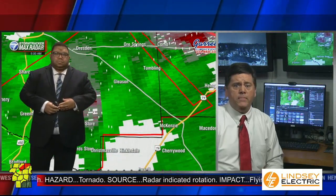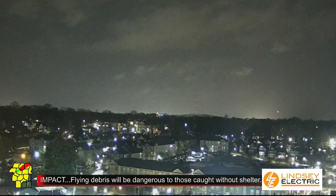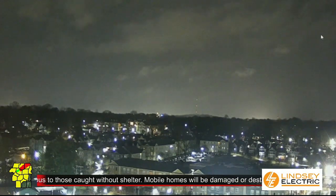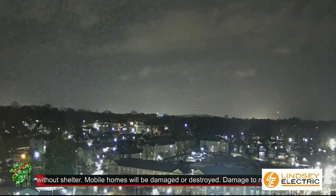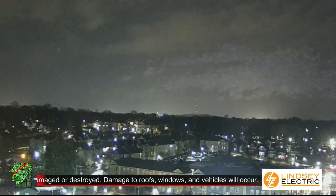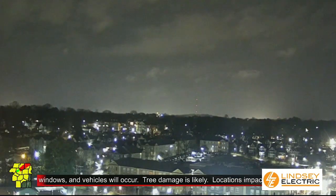As you mentioned, a lot of people are getting up, trying to get ready for school and work. Definitely stay weather aware to what's going on today. We're looking to the northwest into these storms, and as Mo mentioned, we've got about three notches along this storm line, any of which could be tornadic or indicating a tornado.